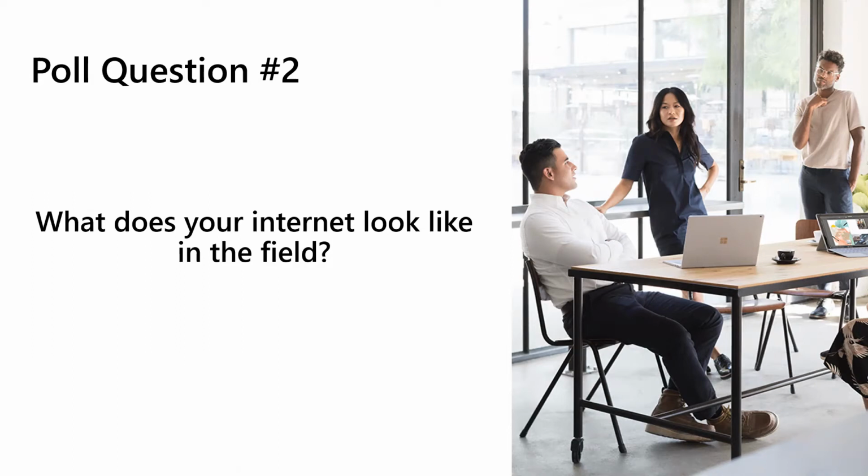All right, so we've got some interesting results here. Do you use public Wi-Fi? Right now, about a third say yes, about 60% no, and about 10% are using a VPN. That's great to hear. This is a different VPN than the one we were just talking about a moment ago for connecting to my office. What kind of VPN is this?